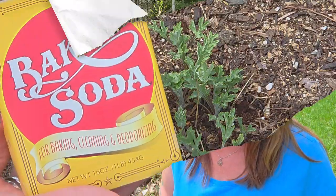It can also level off your pH, get that in better condition. If your soil is too acidic, you want to make sure that your plants that require high acid, like your blueberries, are getting that, but your other plants that don't require it, you don't want the soil to be too much acid in there. So baking soda can help bring that acid level down if it is too high.